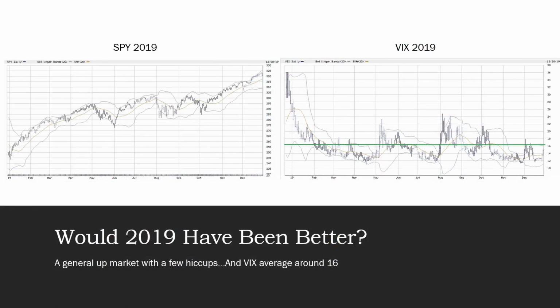2019, would that have been better? We still had some hiccups in here, but we were lower left to upper right. Bad August to September. I remember that one. I think I was at the beach actually when that first decline started around August 2nd or August 3rd. And then we had another decline in October, but ramped up right after that. The average volatility of the VIX index in 2019 was more around 16 or 16.5. So we should have been able to do better.